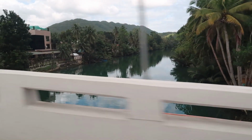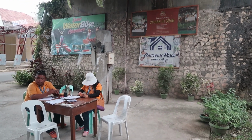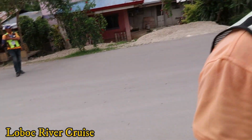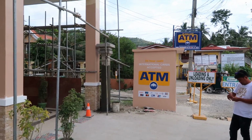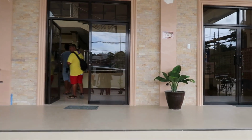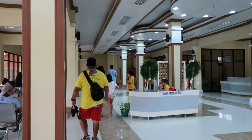Is the buffet ready for us? Hey, kuya. Loboc River Cruise, there's an ATM. There's a need for you to withdraw some cash. Nice. Okay. At least it's air-conditioned here, so while waiting, you're not stressed.